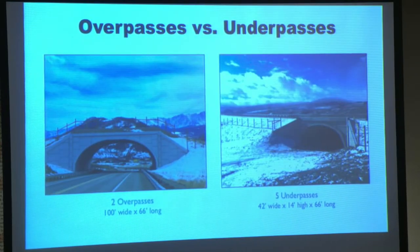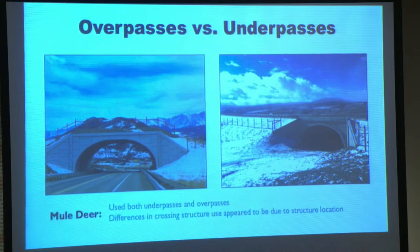Another question that people often ask is, do we build underpasses? Do we build overpasses? Certainly, there are a lot of factors that go into that, like terrain and construction feasibility and all of those kinds of things. But we had a really cool opportunity with this study to look at both of these structures because we had 2 overpasses and 5 underpasses. And what we found is that mule deer readily use both structure types. It really had more to do with where they were in the landscape, whether they use one structure more than another.